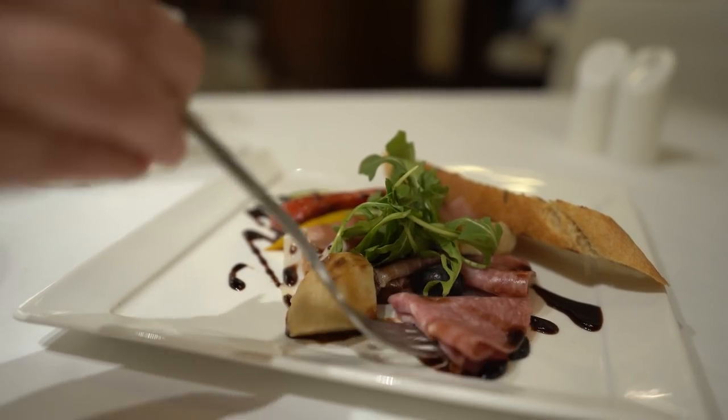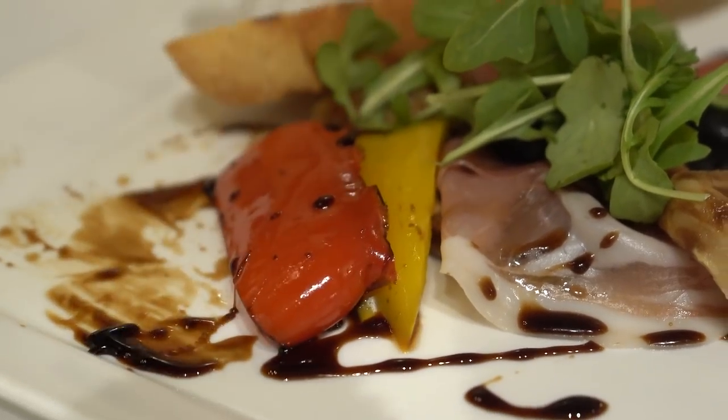Sometimes I'll eat the artichokes and the peppers, but tonight I was just feeling the prosciutto and the salami, and it was really good. There was a balsamic drizzled over the top, which was also really good. Great way to start the meal, I think. Kind of went a little bit lighter this evening, but I'm excited for the entrees.